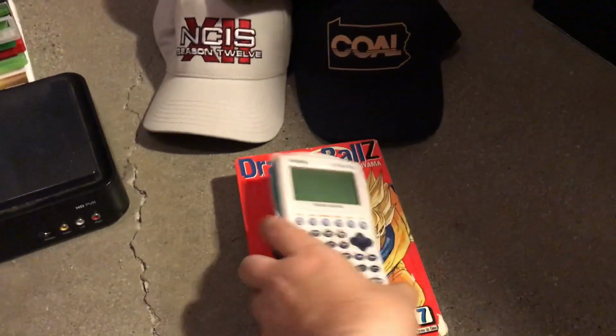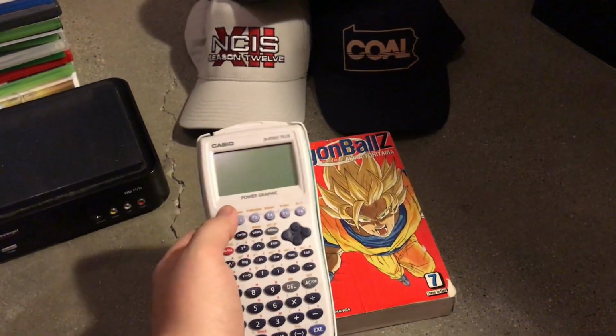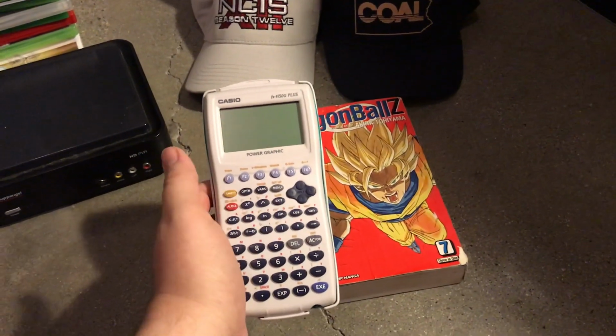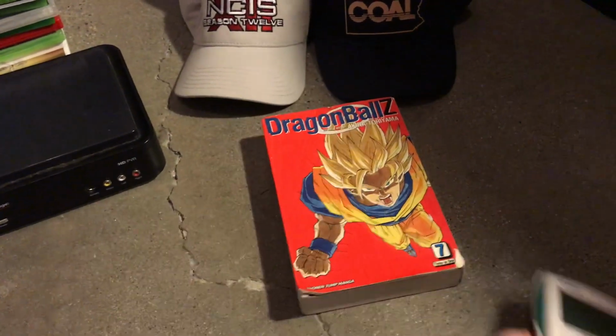Got a calculator here. Paid $4.99. Came with like a bunch of "Hello, my name is" tags. This has gone up a bit. I think I put it up for 50. I usually sell them for about 20, 25, these Casios. So we'll see. We'll see if I end up doing that.